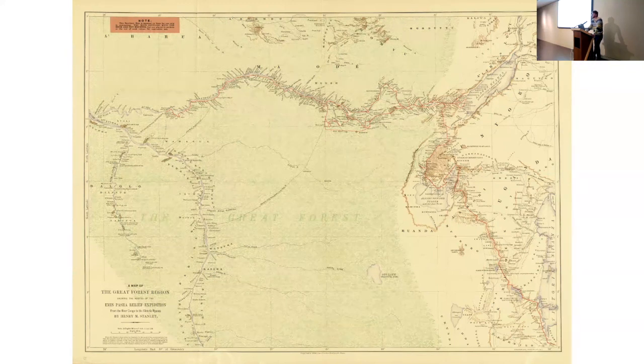But he was saved. The rear column, headed up by Jameson, is one of the more tragic stories in African exploration, devolving into what the Victorians might call depredations so ungentlemanly they shall not be written, which translates into things like slavery, cannibalism, madness, all sorts of things. And that gets suppressed for quite some time because Jameson's family is obviously quite wealthy.